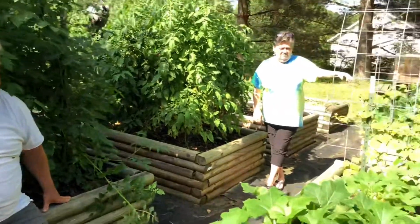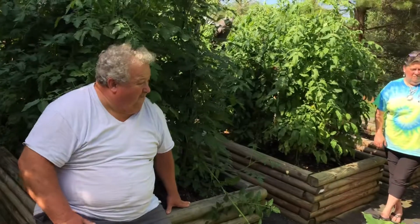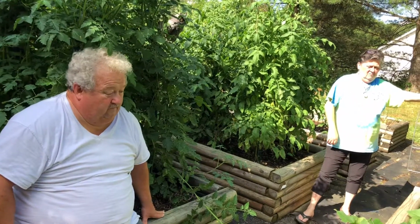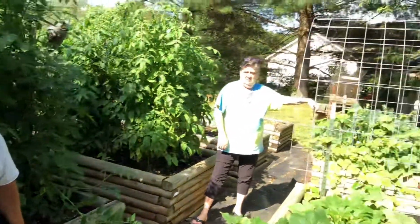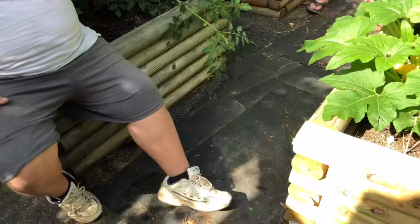You can manage your soil better. You can put really good soil in right out of the gate. There's no tilling, and it's easy garden maintenance as far as weeding goes. Now, do you all have a weed barrier down between the grass and the raised beds? We do. We use these rubber mats. We line inside the box and underneath everything to try to prohibit those weeds from ever starting. And it seems to work pretty good for us.